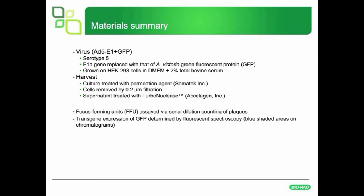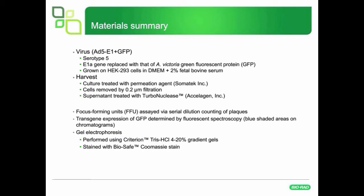Gel electrophoresis was performed using Bio-Rad's Criterion Tris-HCl 4 to 20% gradient gels, and they were then stained with BioSafe Coomassie. And DNA was determined by qPCR using primers to the 18S RNA gene.